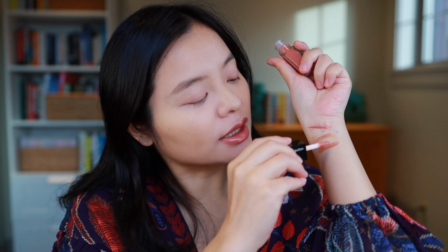Now let's put on Cherry Blossom. And I do love his formula. It's very nourishing. It has a minty taste to it, which is kind of interesting. Very refreshing. Tiny bit of plumping action from the mint, and really just hugs your lips. Ooh, that's pretty. And I like this shade. I feel like Cherry Blossom is a very good everyday shade. Let me give you guys a swatch again.